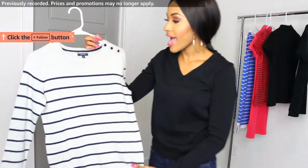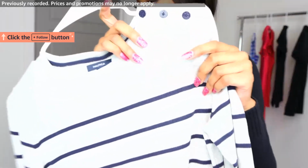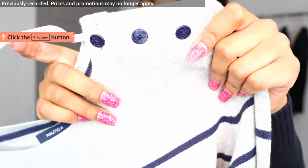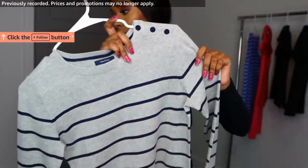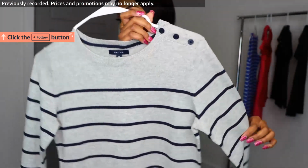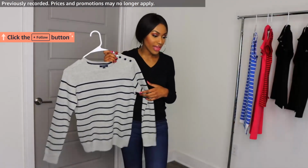So this one actually looks like it's white, but it's actually like a gray. So let me try to bring it up close so you can really see the color. My lens is like, oh, no, this is too nice. Look, you see the color? Yes, that's the real color, okay? So it's kind of like a gray with dark navy. So keep that in mind.